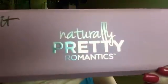I wanted to tell you about a palette that I have fallen in love with from IT Cosmetics, and it is the Naturally Pretty Romantics palette. And like I said, it's new to me, but it is not a new palette. So I'm just gonna tell you what I love about this palette.